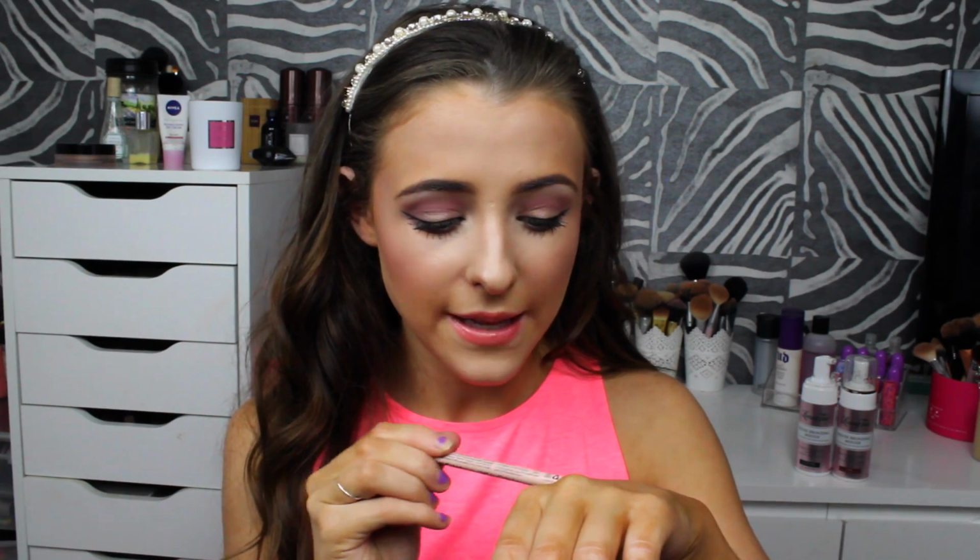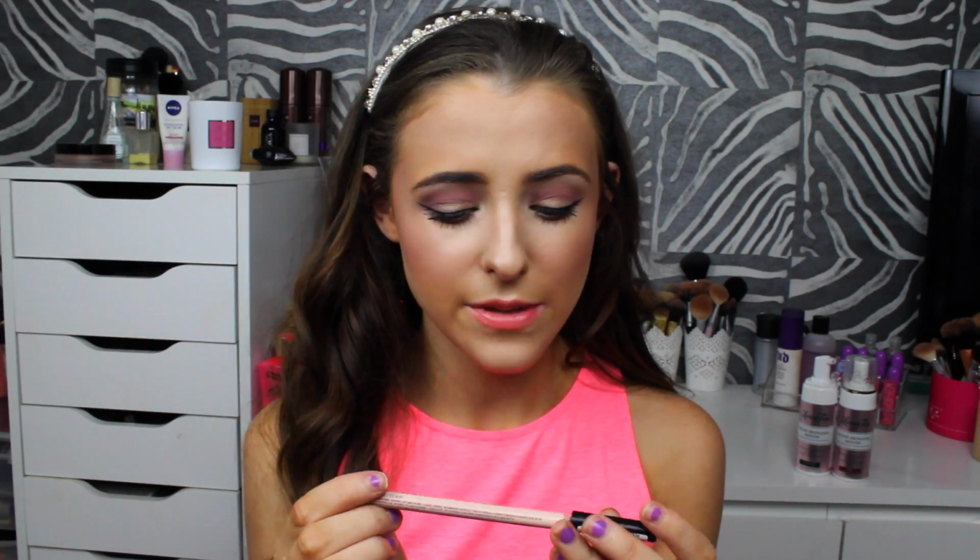This is the NYX Wonder Pencil, and it is in the shade Light, and it's basically a nude concealer pencil, and I'm telling you, this comes in so handy for so many different things. I've been using this to sharpen up my winged liner to give it a really sharp look, and it also works really nicely for going around your lip liner to make your lips look really neat. It also works really well on the waterline, and as an eyeshadow base too, so it literally is a little wonder pencil.